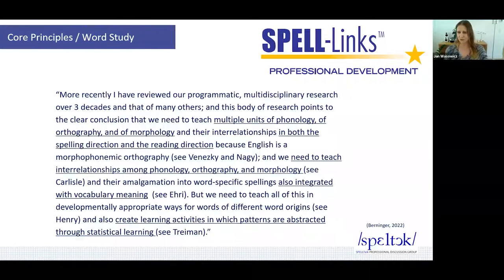Okay, Dr. Berninger posted on Spell Talk very recently, 2022, so within the last few months. By the way, Spell Talk, again, if you're not already on there, please join. We have the major names in research on there. Literacy, Dr. Berninger is one of them. Dr. Moats has posted, Linnea Ehri, Tim Shanahan.